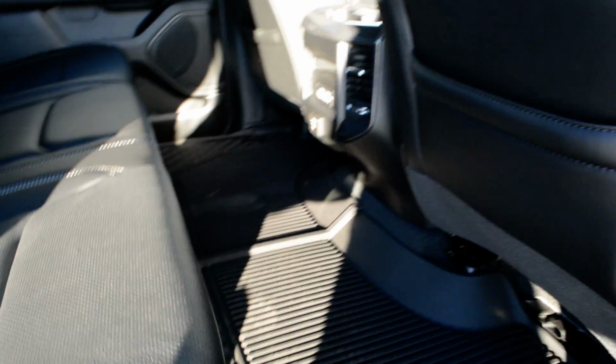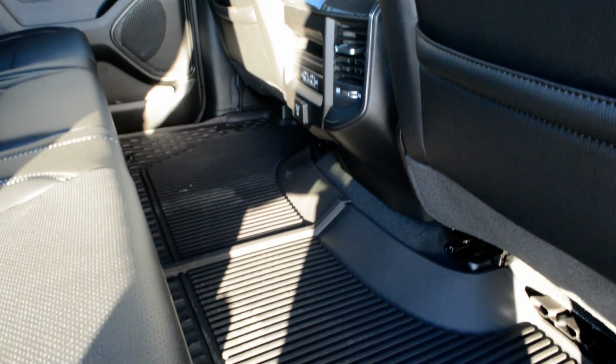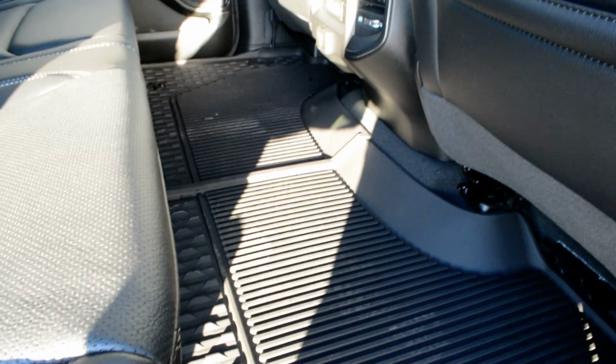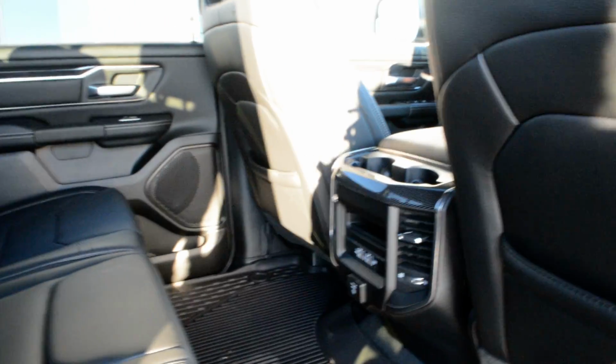Just to check out some of the features inside. So this unit is the crew cab style, so you get plenty of interior space both in terms of front and back. So you can see in that back seat there's plenty of legroom back there for your passengers to sit quite comfortably. You do have your rubber floor mats included front and back, so again another great little accessory included there. The seats themselves are a leather seat, so offer plenty of comfort for you and your passengers.